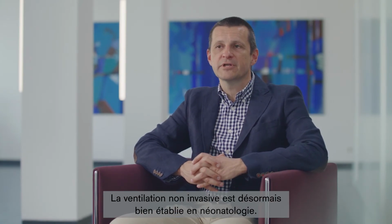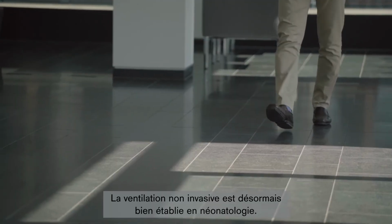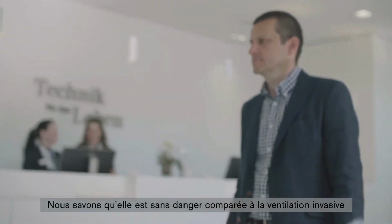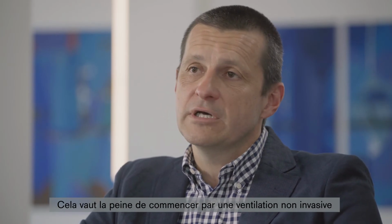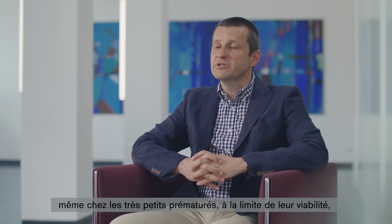Non-invasive ventilation has now become well established in the field of neonatology. We know that it is a safe method compared to invasive ventilation, and that it even offers some advantages, for example in terms of lung protection. It is worthwhile to start with non-invasive ventilation, even with very small premature babies, at the limit of their viability, and if necessary, to be able to escalate. But it has become very important in the ventilation of a premature baby nowadays.